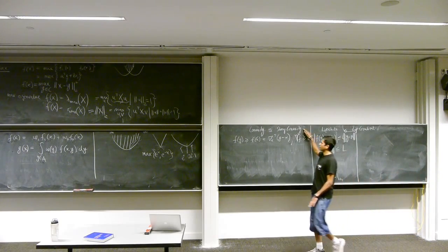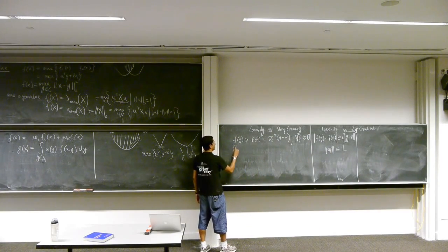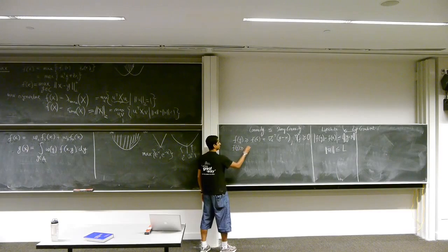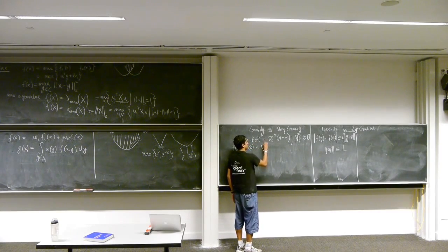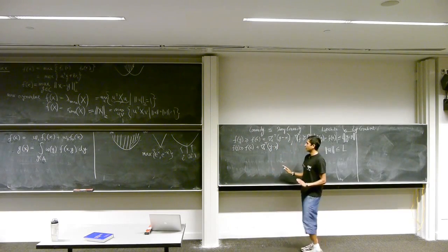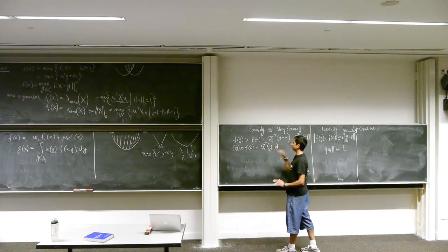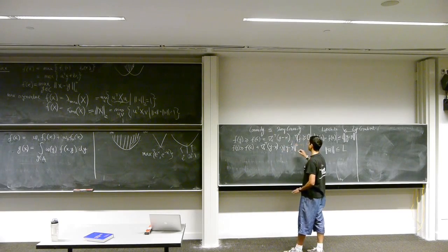Now, what about strong convexity? Strong convexity is going to say pretty much the same thing, but quantify how much the difference is. It's going to say the same thing that I require f of y to be at least f of x plus gradient transpose y minus x, but I'm also going to tell you by how much, and that's a second order term here.